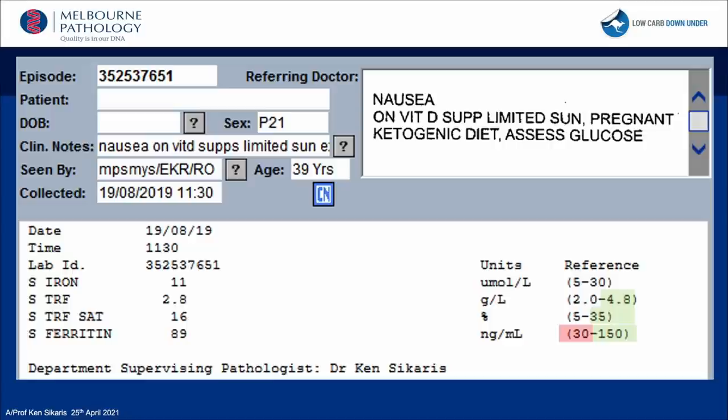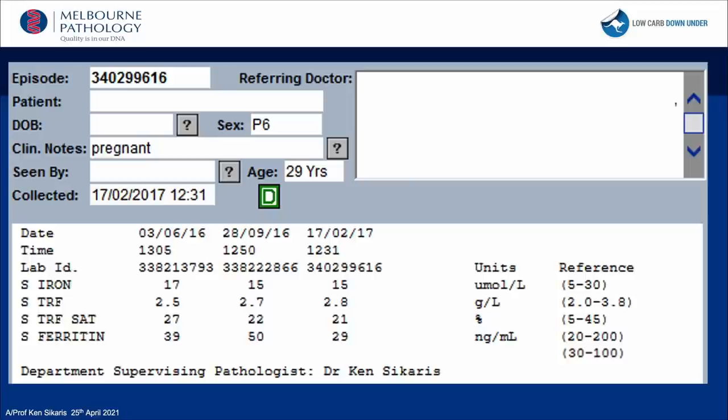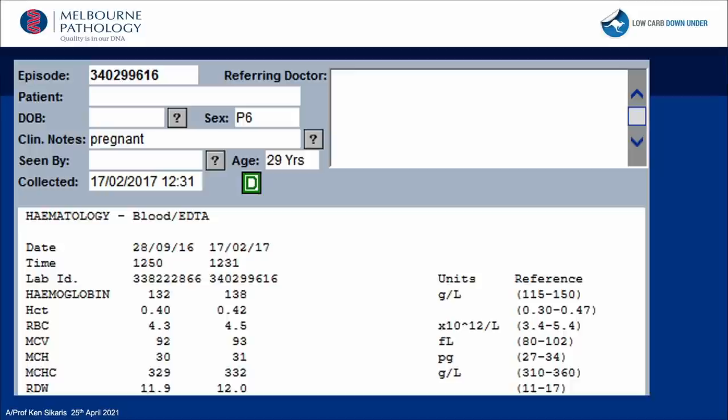Here's a woman who was 6 weeks pregnant, and her ferritin level's been borderline, 39 or 50 for a few years, but now it's 29. And some labs will call that normal, and some will say it's deficient. And according to the Australian guideline, this should be called deficient. Now, she's not anemic at the moment, so it's easy for people to say everything's okay. It's just a borderline iron level. But this mother's going to start shipping iron into that baby.